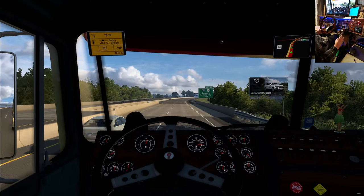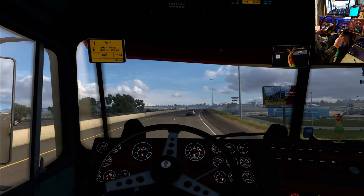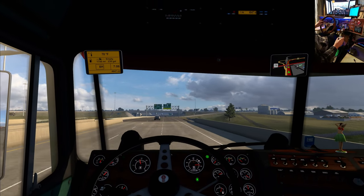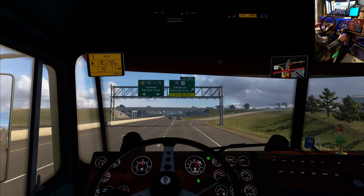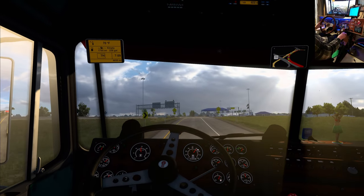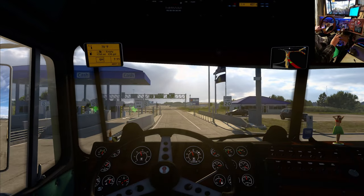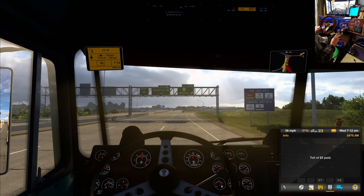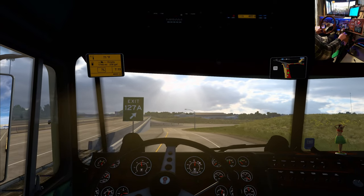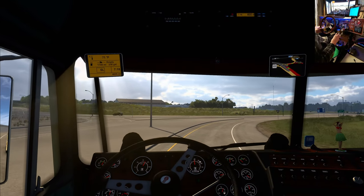I'm pretty happy with the way this garage came out. I don't know if I've managed to upload it to Trucky or not. I attempted to. I went to Trucky and I didn't see it. Maybe it takes a while. Exit right. So I'm trying Slav Jerry's 3406E B again. Keep right. Exit right. Looks like we're in the right lane. Okay. Turn right. Keep right.